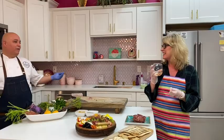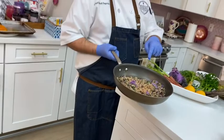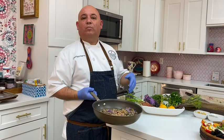That does look beautiful. Again, you can add anything you want to this. It smells good, too. You can add apples to this. You could add any kind of vegetable you guys want to this. It's just so versatile. This is what we wanted to do today.